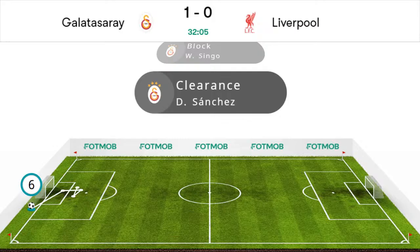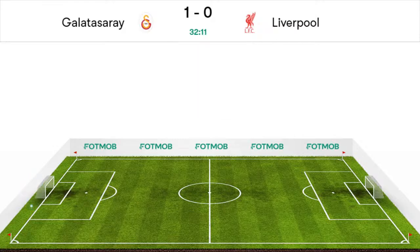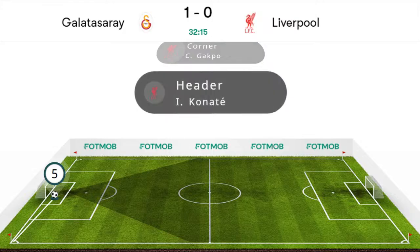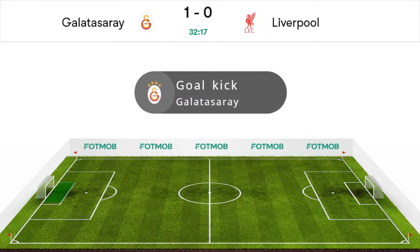Szoboszlai again on corner duty here. Swung into the edge of the 6-yard box and Van Dijk's headed down. Kirkes tries to get the shot goalwards and eventually stabbed behind at the far post. Ekitike looked like he might be in for a second. And Liverpool, it's the second time tonight they've had a scramble, and you can't quite fathom how the ball has not ended up in the back of the net.